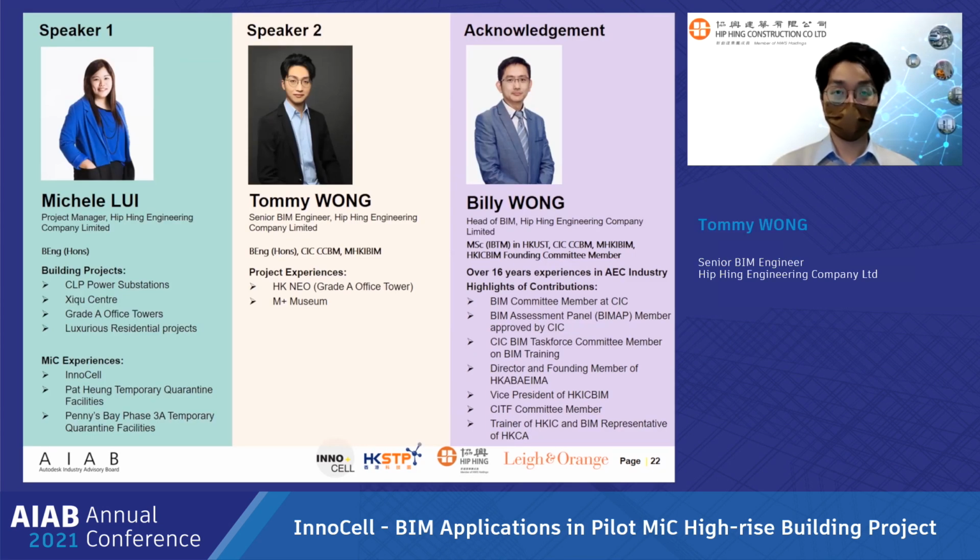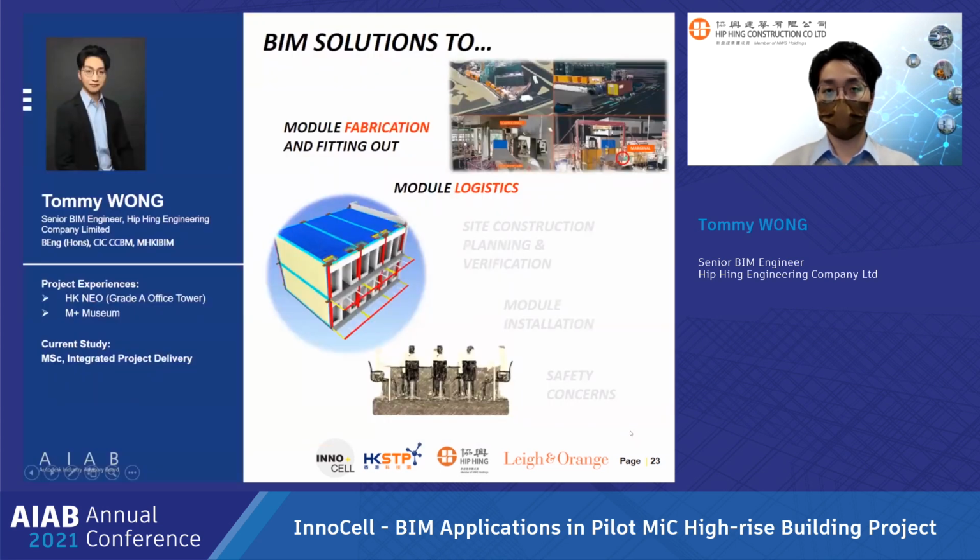Good morning everyone, I'm Tommy, the Senior BIM Engineer in Hing. Just now, Michelle has summarized the final MiC interior design of InnoCell. Although this construction technology is quite new in Hong Kong, we could still take reference from other projects like in mainland and in Singapore. Moreover, referring to our project team from client to the subcontractors, most of us are accustomed to using BIM already. We can account for the potential challenges and solutions along the whole project lifecycle.